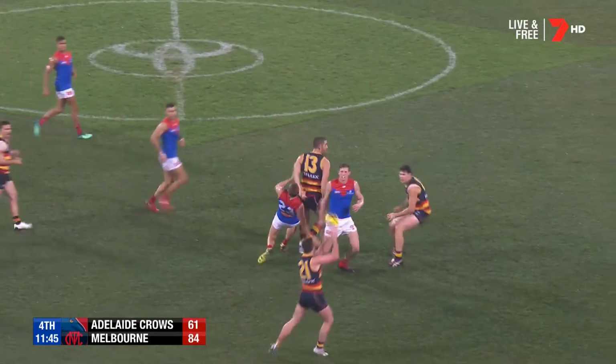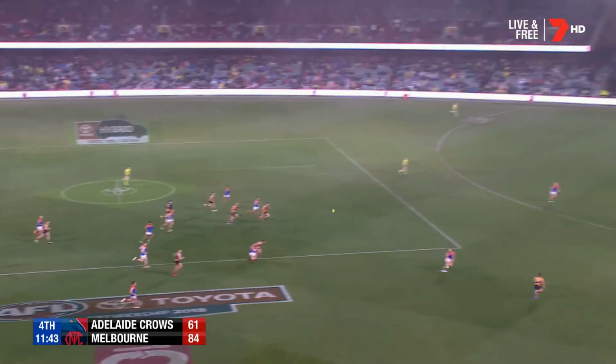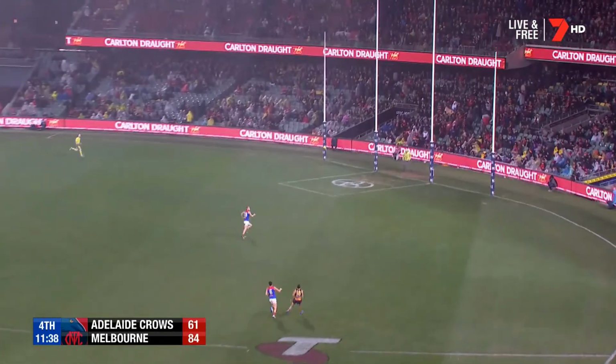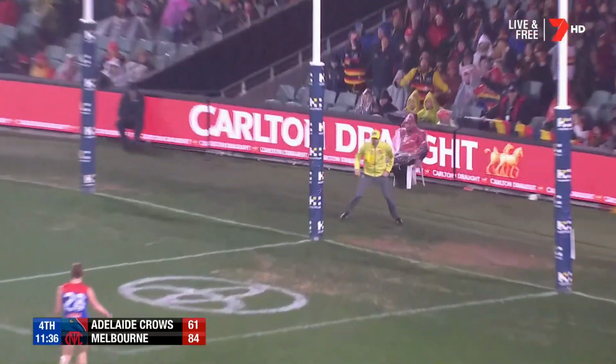Awkward ball in the middle of the ground. Bernie, a chance here. They might be out, the Crows. And it's in great hands with Eddie Betts. Eddie Betts. That's the one they needed.